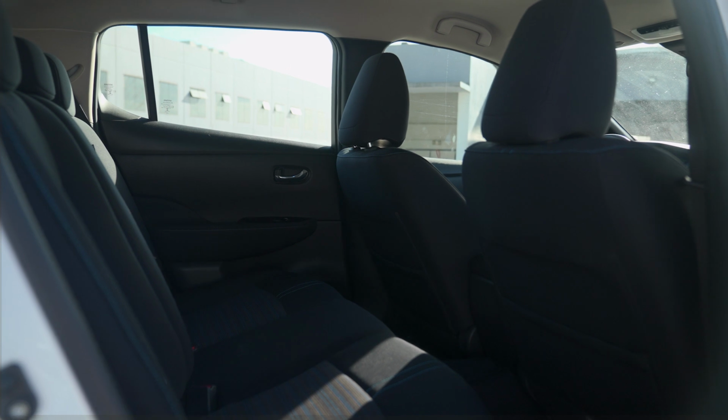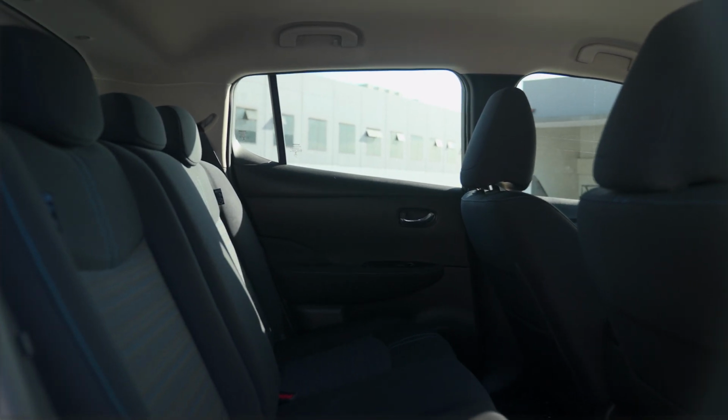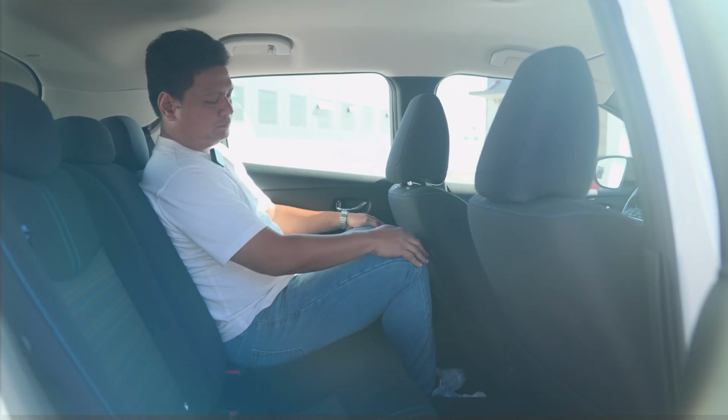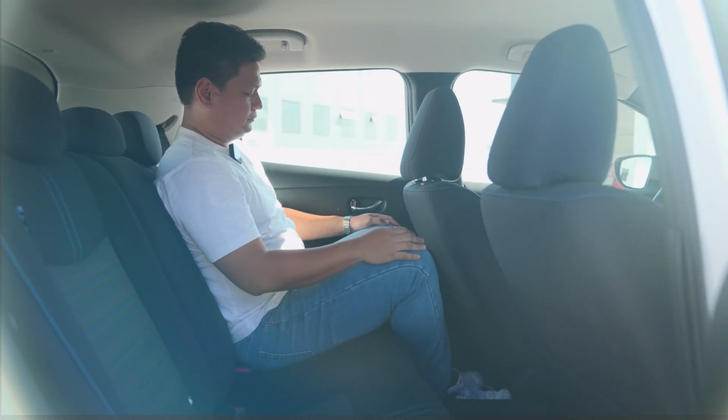All right, so right here at the back, it's definitely not gonna be comfortable for a guy my size. I'm 5'10.5", but I got my knees almost just an inch from the back of the front seat. There's still a lot of room for my knees though, but my feet and my legs are going to be stationary this way because the seats are mounted way low.